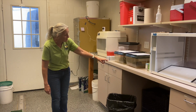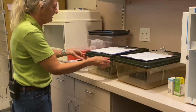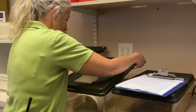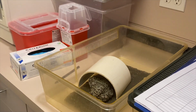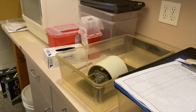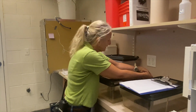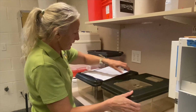Right now we have a couple of toads who are hospitalised, and if you want to get a closer look at these, I will lift the lid off so that you can see them. These are two western toads who are in hospital for some care. This one's name is Blob, and he's in with some foot issues at the moment, so he's getting some daily care for that. I do have to say that these toads have a lot of character, and we really love spending time with them.